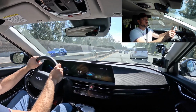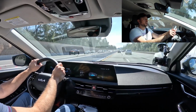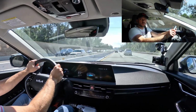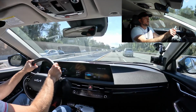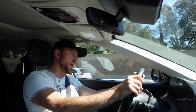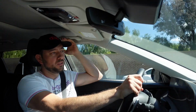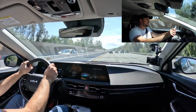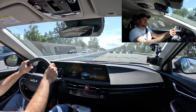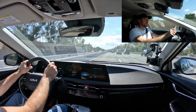So I'm pretty comfortable here on the highway. The seats are not cushioned, but they're very comfortable. The posture is comfortable. The only thing is I cannot move my head side to side much. Like I said, I'm bumping into this handle here, so I wish there was more room. This car definitely doesn't feel like a crossover to me. It feels like a normal sedan, a Grand Coupe. It's a Grand Coupe to me.